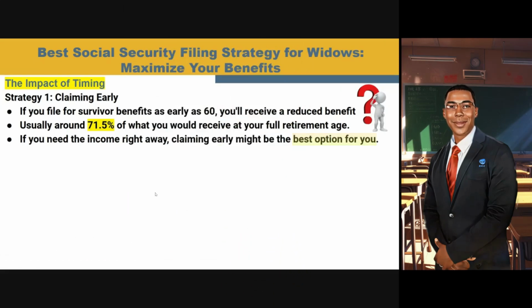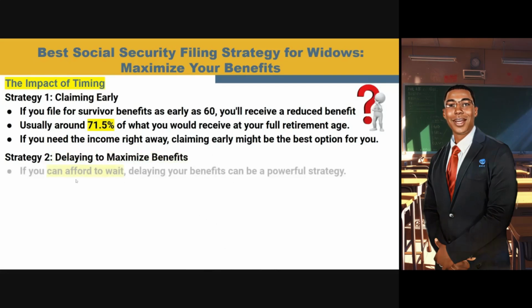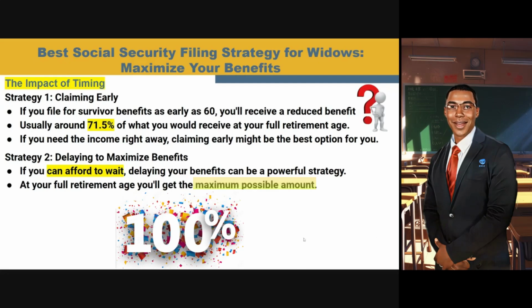Now, strategy number two would be better for someone if they actually have the ability to delay claiming those benefits so they can maximize those benefits. If you can afford to wait, delaying your benefits could absolutely be a very powerful strategy for you. Because at your full retirement age, you're going to get the maximum possible benefit of your survivor benefit. You'll get 100% of those benefits.